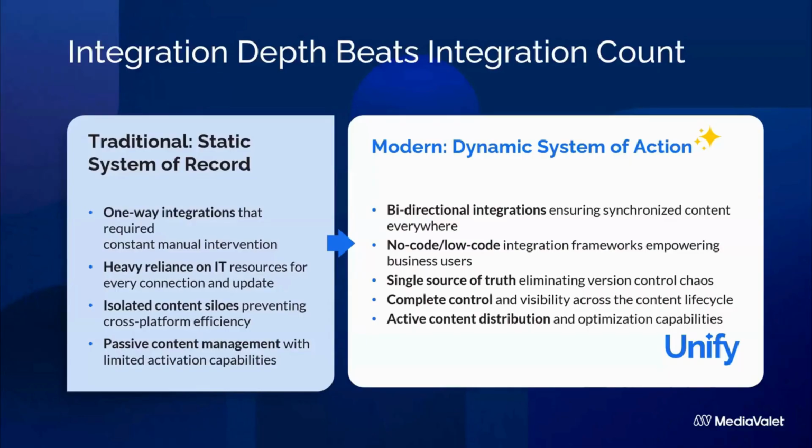deep they go. Whether those integrations actually carry that metadata when that content moves, whether it works in both directions, whether they hold up when that tool updates or a team scales. And these things happen all the time. So the difference between an integration that checks the box and is on the list versus an integration that actually changes how your team works.